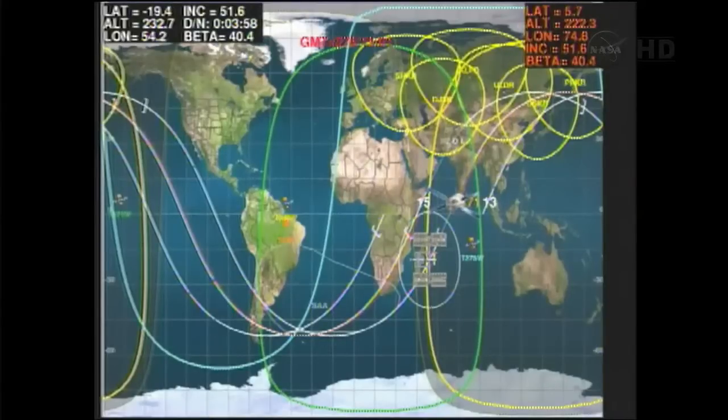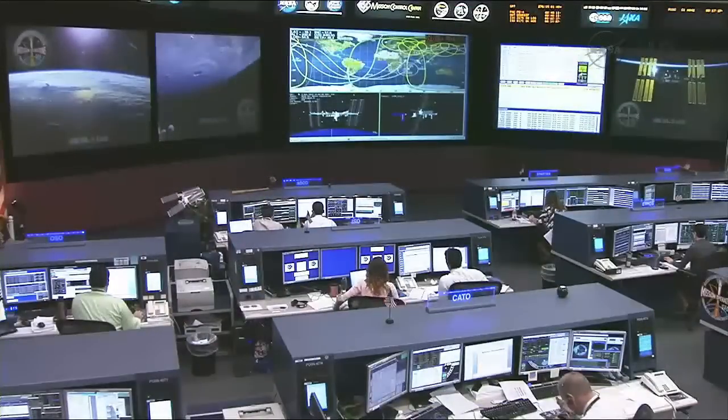Shows the automated transfer vehicle 3 as it is preparing to be deorbited tonight. Otherwise, the crew on board today has been doing a lot of work as plumbers.